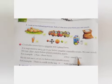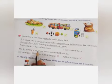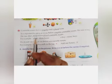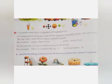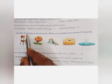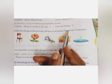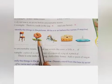Okay, good. And also we do not use a, an, or one before uncountable nouns. I already told you, because uncountable nouns only have plural forms. Okay, good. Now come to the exercise. Identify the things in the pictures. Write a or an before the names if required. If it is required, you are going to write, or else no need.